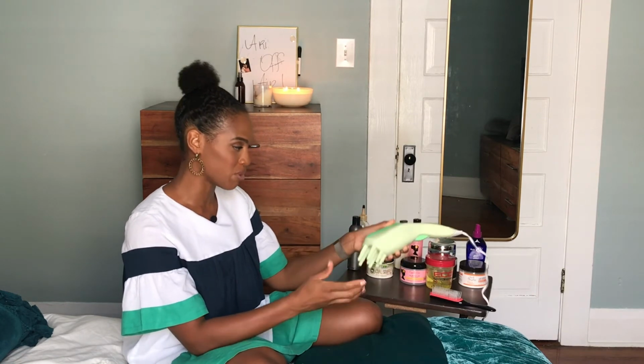Now, the Q-redew. I got this for Christmas. If you don't know, it's a hair steamer. It's a handheld hair steamer. And you can pop this off to put your water in. I love this. I love this.